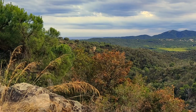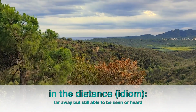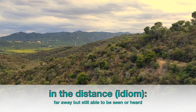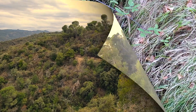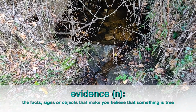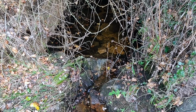I've just arrived at this beautiful viewpoint from which you can see the sea in the distance. And on the other side, you can see another part of the path which I'm about to walk on. This is getting exciting now. I found my first evidence of running water. Hopefully this will lead me towards the spring at the top.